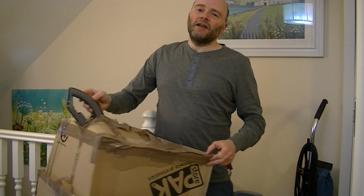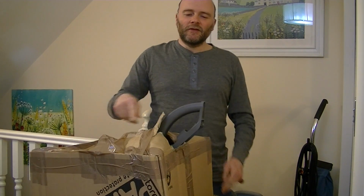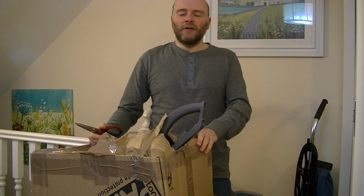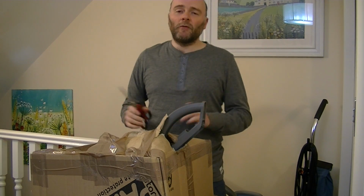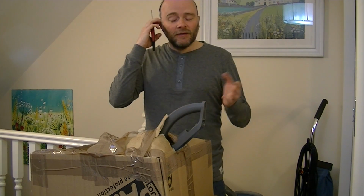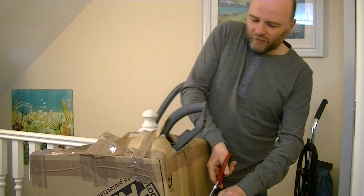I never like to see a vacuum cleaner sent in the post with the handle sticking up. Quite annoyed because the handle does come off on this model and it would have fitted into a box half this size. But anyway, such is life. We can't control what other people do.